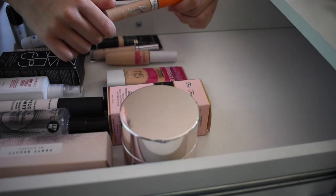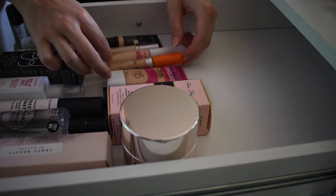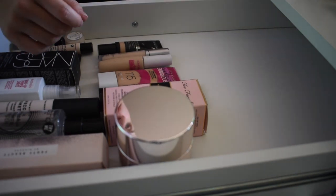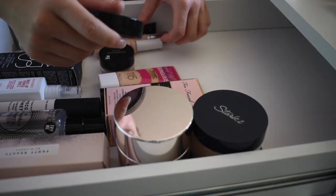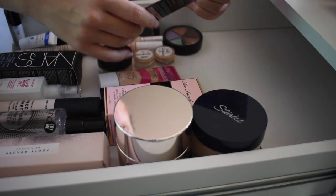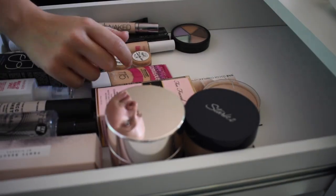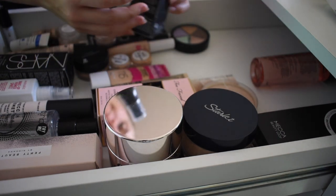Never actually used this bronzer one. It's actually Zara's when she gave it to me. I don't know if I ever will. I'm just a bit weird with that sort of stuff because I don't know how long she'd had it before she gave it to me. I might actually just get rid of these powders, I think. Oh, another foundation.